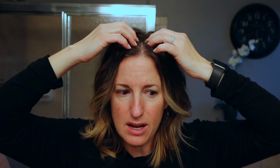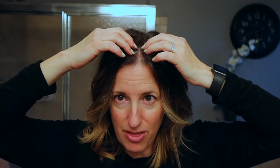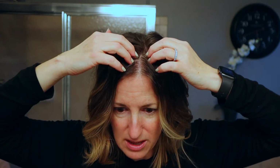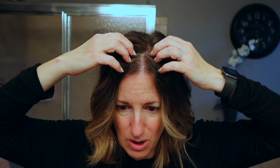So I know I've showed you before that I get a lot of the baby hairs at the hairline, but this I feel like is the first time since I've been using it that I am actively feeling some growth up here, because I feel like this crown area is a really stubborn part. So we're going to keep going, and we're going to check back in a few weeks, and I'll keep taking some before and after pictures to share with you.